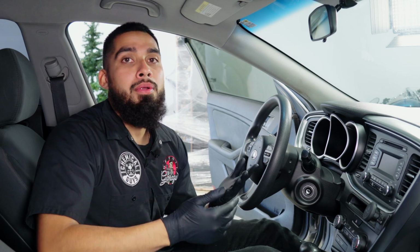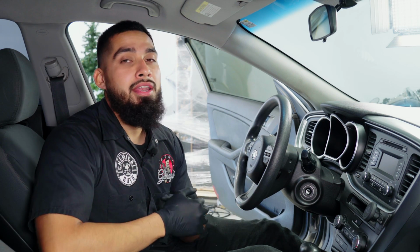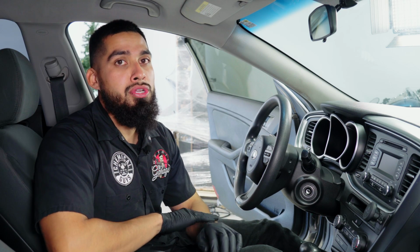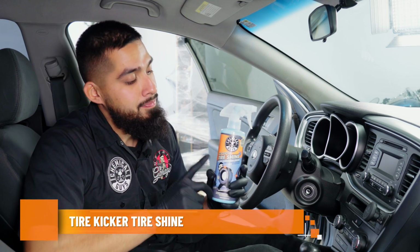They daily drive it, they let it sit in a parking lot for 8 hours plus. You always want to rejuvenate it with some type of dressing over time, because you need to think about it. Your vinyl, your plastic, even your leather, you've got to treat it like your skin. You constantly need to be moisturizing it, so like this, it won't crack or fade over time. So today, the dressing I'll be using is going to be Tire Kicker.